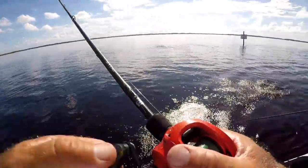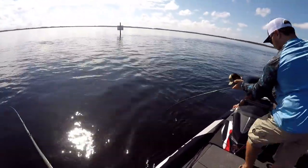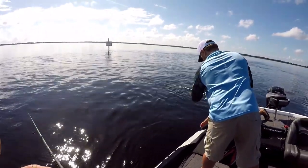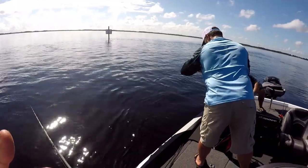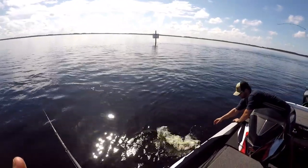Oh, that's a nice one. Okay, you want them or I get them? Grab them. You caught them right into the sun though, which really messes up my camera angle. So we're going to have to let this fish go and try again. Nice one.